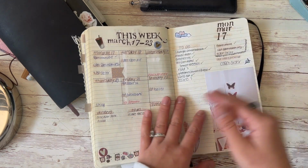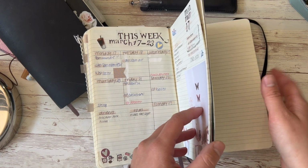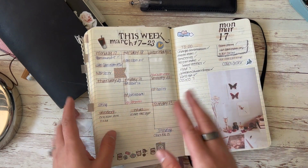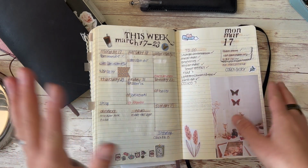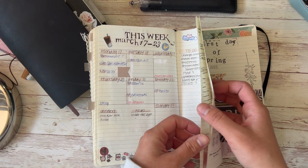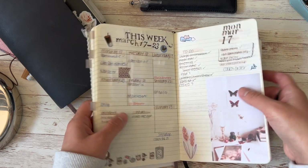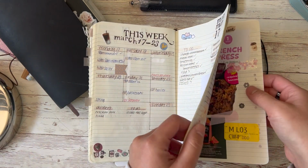Then I opened up a new Expanded, but then I was like, no, I've got this one, I should use this one. So I did, and then I got the daily. I was hopping from Moleskine to Moleskine, and I put that new Expanded away. So I have a few days of March in there. I think what it was is I opened up a new Expanded, and then thought, no, I have this older Expanded that I used, so I started using this again.